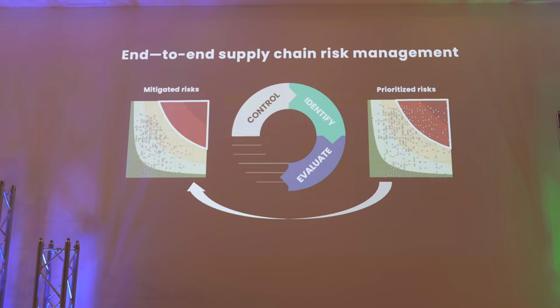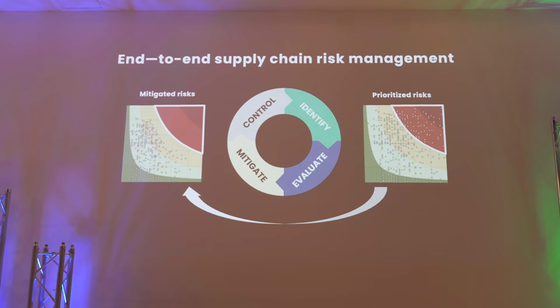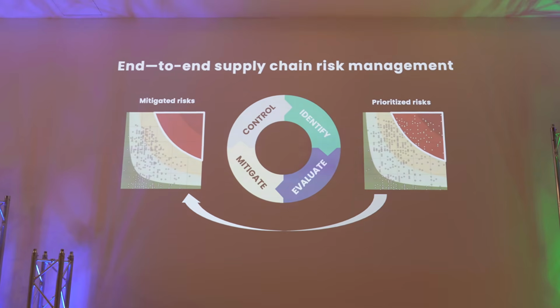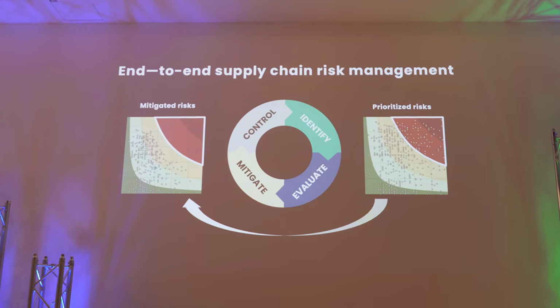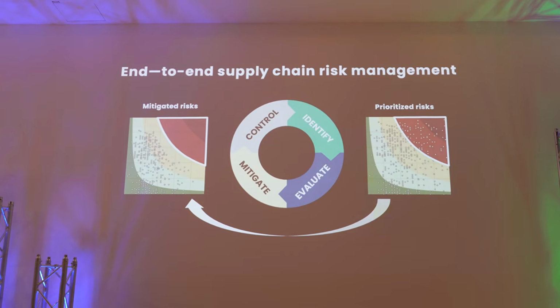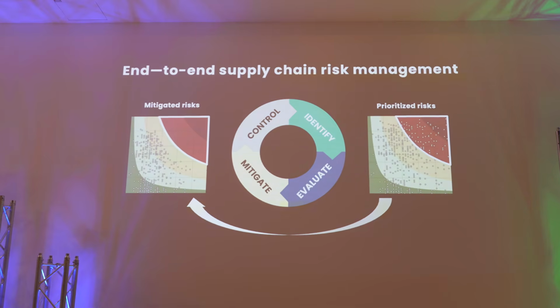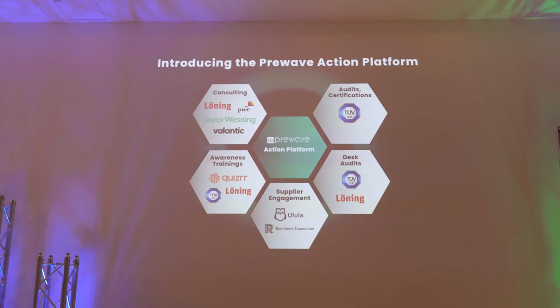And that is why, to get from these prioritized risks to mitigated risks, we want to now introduce a new feature and functionality that adds this missing puzzle piece back in. And that gives you, as the customers, the opportunity to take action in an integrated and seamless way with various partners in various areas. And we call that feature the Prewave Action Platform.